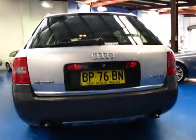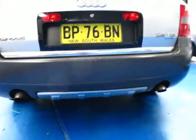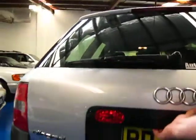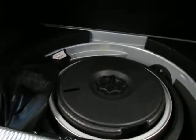It's got the twin exhaust system at the back there, and they actually slope down because it's a diesel. This car is also a quattro, if you didn't already know. It's even got the rear cargo barrier here, and it's got the rear blind as well. For some reason, they tend to get lost over the years. There's your spare, which doesn't look like it's ever been on the car either.